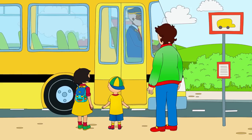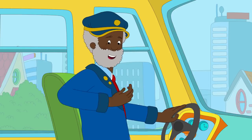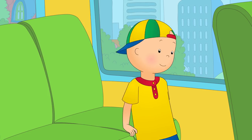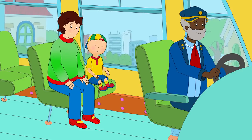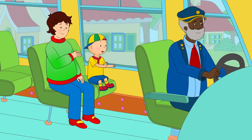The bus pulled up in front of them and Mr. Billy opened the door. Jump on, Caillou. We can't be late for our route. Caillou climbed onto the bus with his daddy. Caillou and Daddy sat right behind Mr. Billy on the bus. Caillou felt like the bus driver, too.